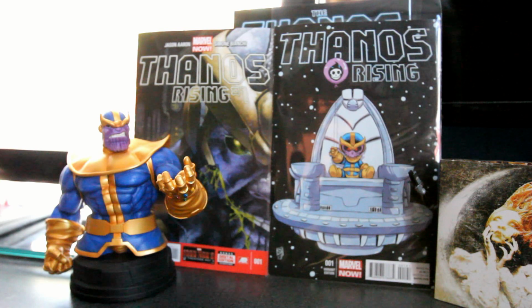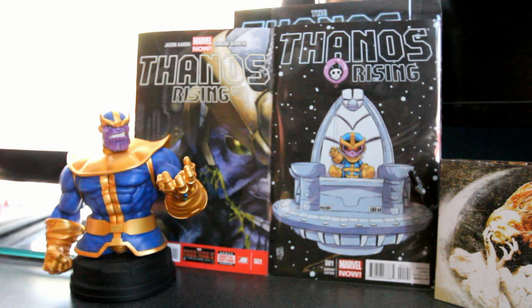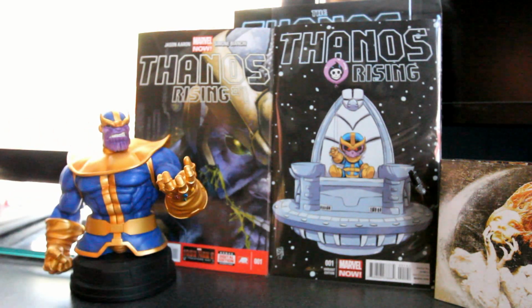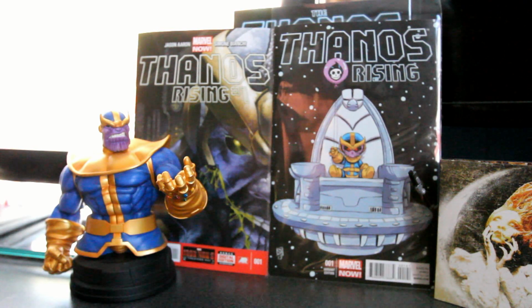This is very clearly going to be simply a Thanos origin story, which is fine. I think a lot of fans, I have to imagine, are pretty excited to figure out who he is and where he came from and how he got to be who he is. And they're going to do a really good job of showing that. They already have with the first issue. I'm giving it 2 thumbs up. And I really hope that everybody goes out and checks this out.